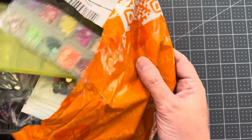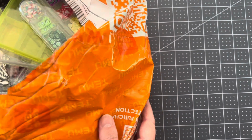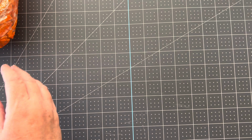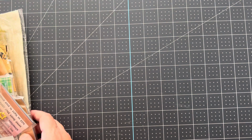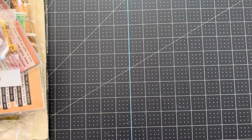So it came in like a big ball, like a big basketball, all taped up and everything. It seemed like I got everything, so I don't know, I ordered so much, it's hard to say. I think I'm addicted now, guys. I've already placed another order. Oh goodness. Let's see, I'm gonna go through some of these things, but I'm not gonna open every package.